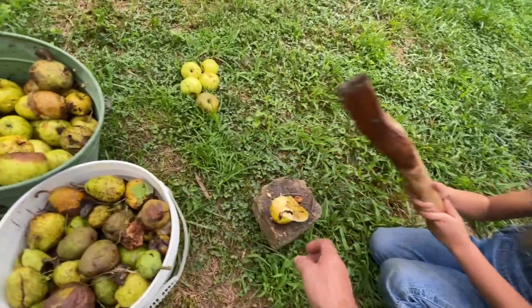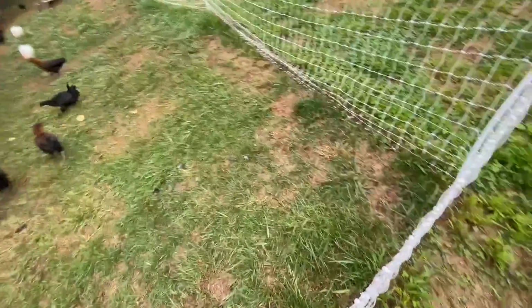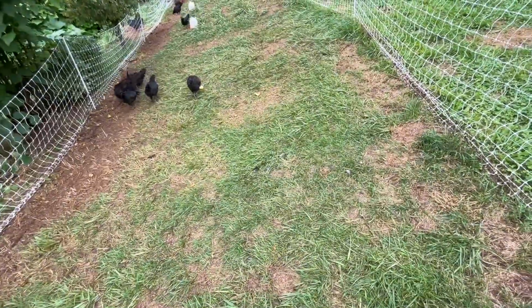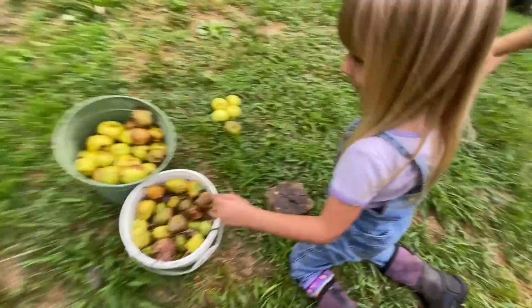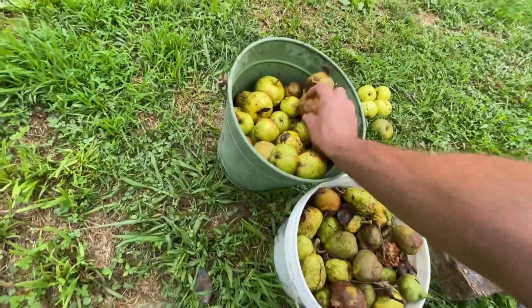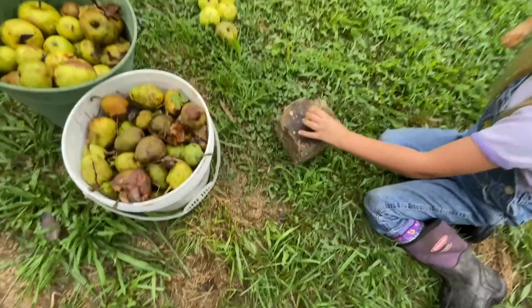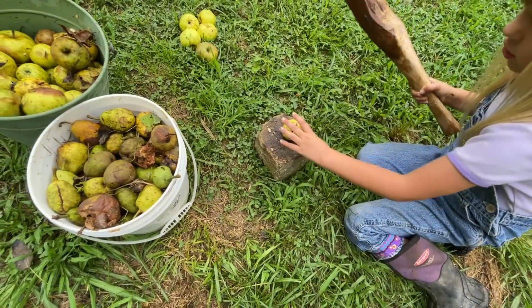All right, that's good. You just want to bust them up to where them chickens can get to the inside. Man, look at them go after that. Look at them go after them apples. Bust them another, Char. Okay. There's a few soft ones you don't have to worry about busting. Yeah, that's all right, girl. Don't roll up, stick.